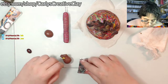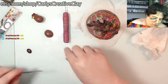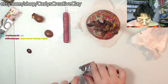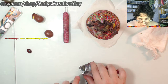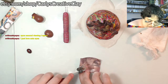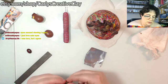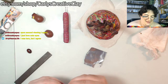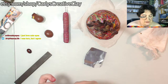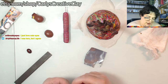Right, blade down. You're going to cut out the rough shape in the foil. Whoops, don't do that. Little Monkey says, "Upon second viewing, I agree." What are we going for? The labradorite? Labradorite, yeah. So just roughly round. You don't have to have it perfect because you can always fold the foil back. Evil Monkey Spice says, "I just love cat's eyes. I was torn by it." Yeah. Artie Hearty Life says, "I was torn by it." It will be in other stuff. Don't worry. It's not going in the dustbin.